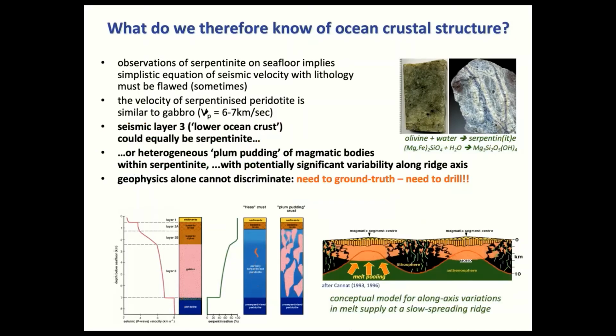We don't know how much we can now take our original models for crustal structure and how far they apply. It could be that across most of the ocean basins it's still correct, it probably is, but significant areas may well be something completely different. It might be that there's no igneous crust there at all and you've just got altered mantle, or it might be that you've got half and half. You've got, if you like, a plum pudding of gabbro intruded into peridotite, and that this varies along the strike of the ridge axis. We just don't know, and we can't know unless we ground truth it.